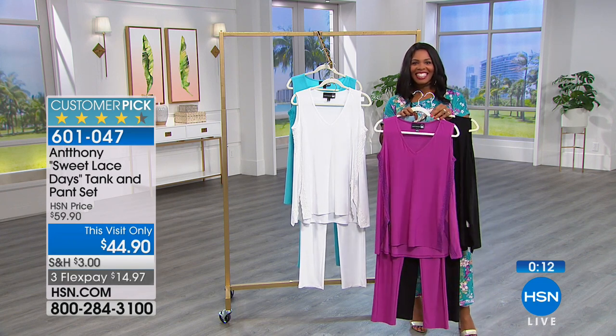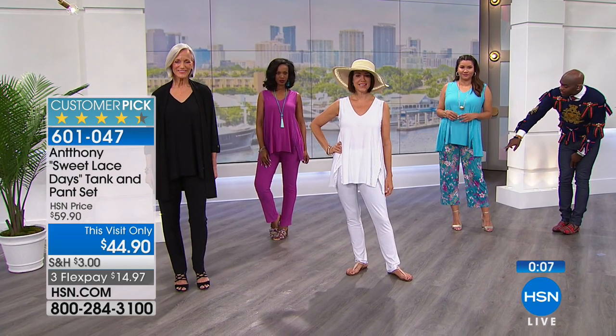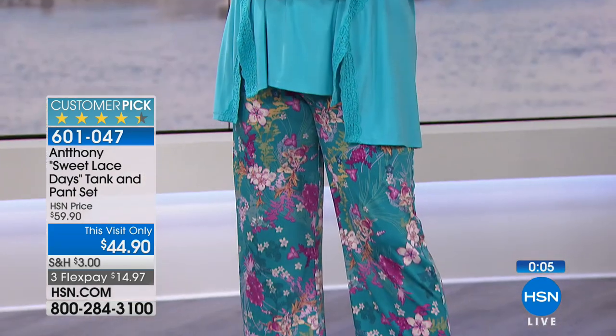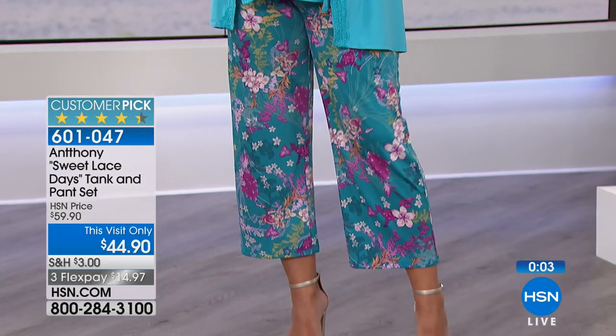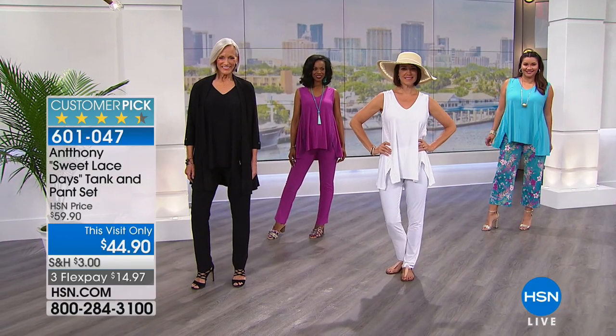And just a quick tip is that you just bounce it back to the crop pant. We took the crop pant that Tammy has on and it works back with it. So if you want to mix and match your new pieces with this set, you can do it. Okay, so 601-047, that's the item number to get that home.